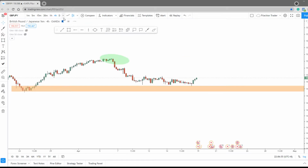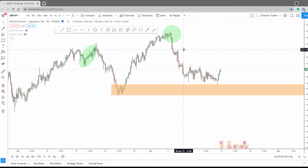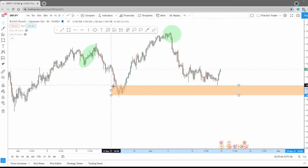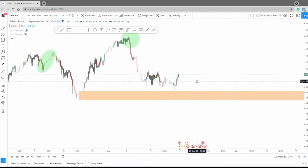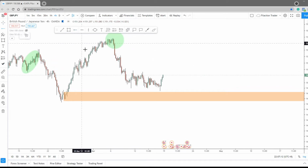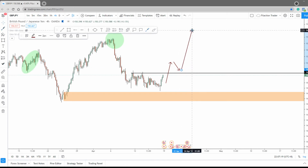On H4, what we can see is that market has been doing a very deep pullback to this previous support zone, and market started to go up and showing us some bullish momentum. This week, we are going to enter for a buy trade if this level is broken. So this is the first option. Our second option is that market retests this support level or supply level, and from here we are going to go for a buy trade.